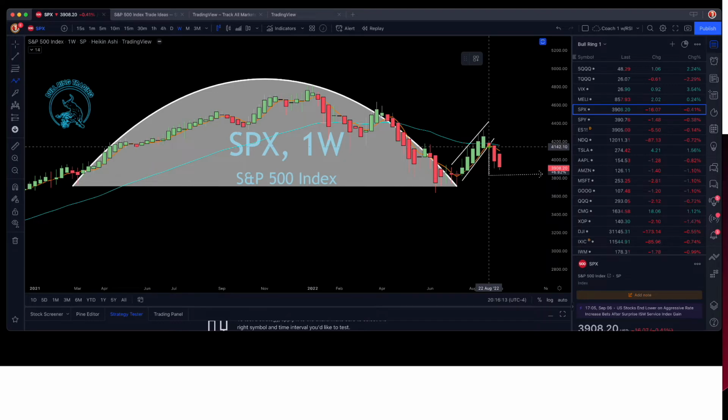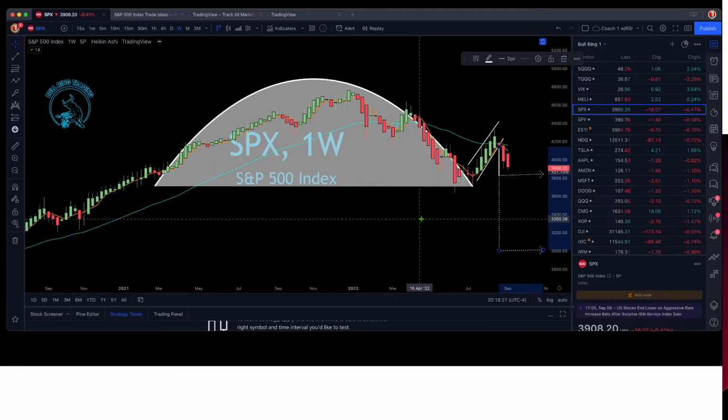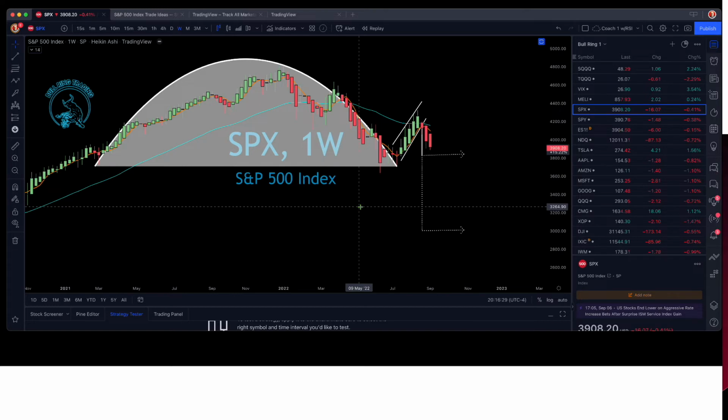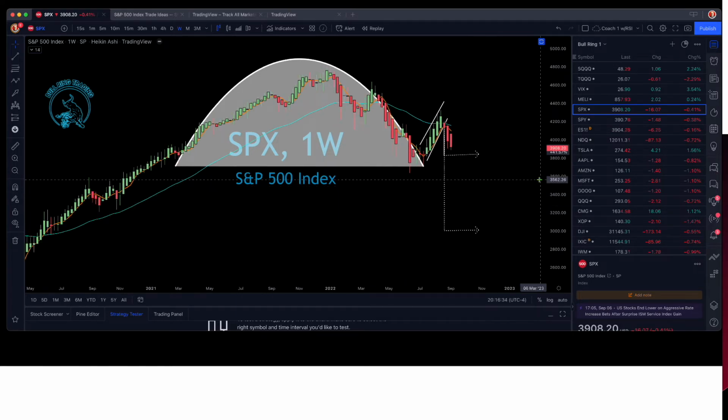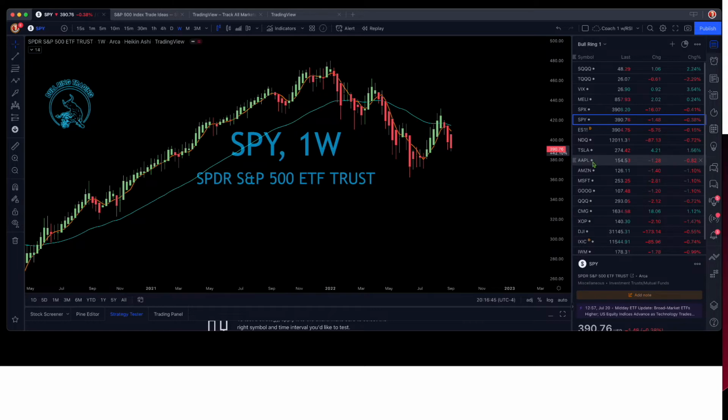And again, the next one we said, once we measure, we're looking at about 3,000. Okay, I'll just leave it here for now. And you can see, based off the cup and handle, this stock looks like it might be going down more, but we'll see what will happen. As a matter of fact, a lot of the stocks are doing the same thing. If we go over to the weekly on SPY, if you memorize this visual here, you see SPY is doing the same thing.